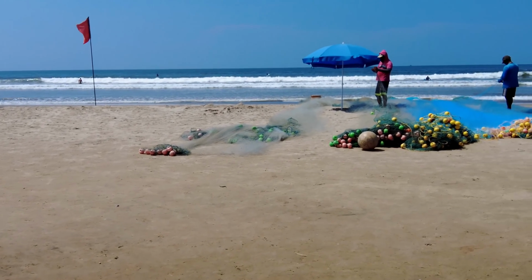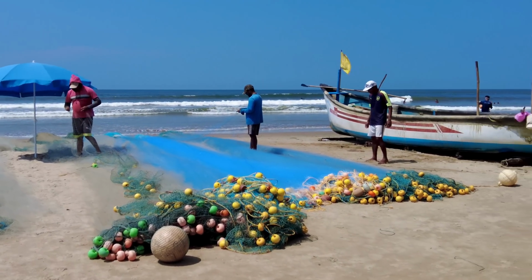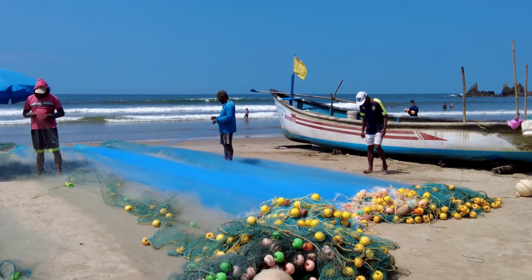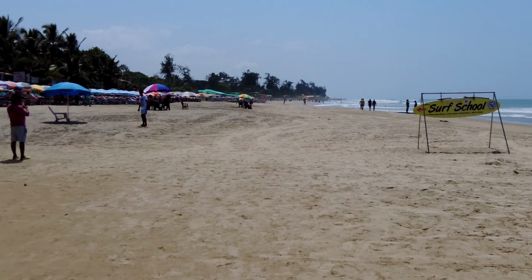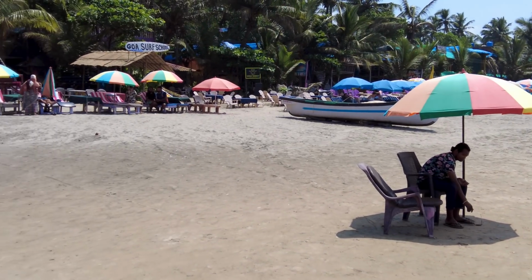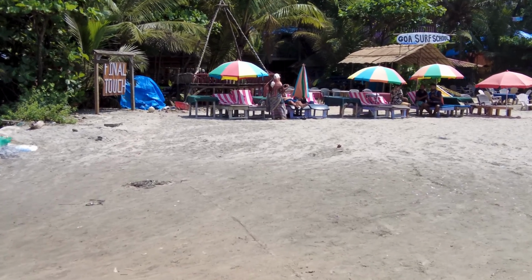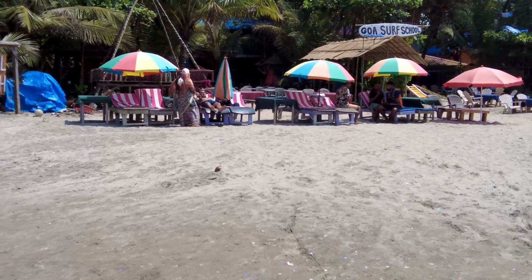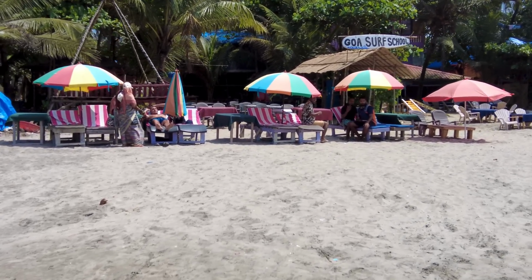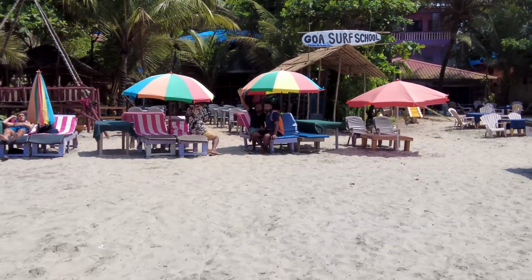I was just waiting for the people. Yeah, so these are the little fishing boats that are here. These are the local fishing boats that are here right now, and there are lots of the shacks that have opened up, all the beachfront ones. So that is the Goa Surf School. If you want to learn how to surf, I would definitely recommend coming here. This is the best place to learn how to surf. And there they have like the Instagram friendly place.